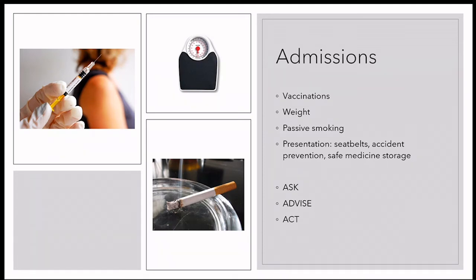A nice little mantra is this: ask, advise, act. So ask: we're clerking them in, we're asking them. We can ask a little bit more about their beliefs and their understandings, but we're getting the information. Then we need to advise them, so we can give the information. What are the benefits of vaccinations? What are the potential complications of passive smoking? What are the potential complications of obesity? Give them some advice, and then act.